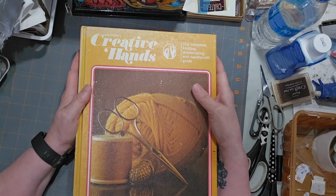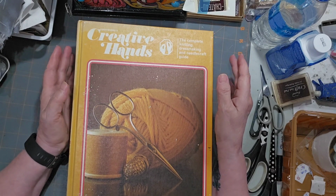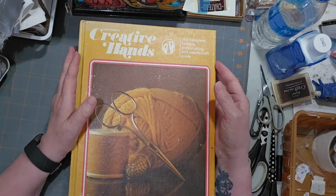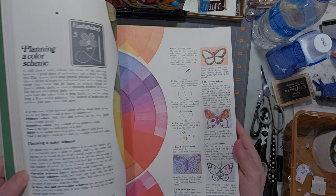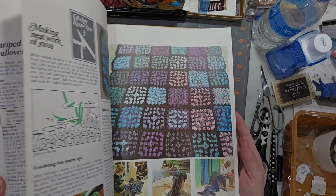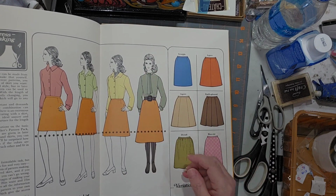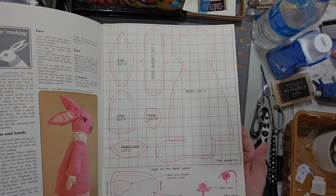So I'm going to start out with the books. I didn't buy a lot of books or papery stuff, only because I really need to focus on using a lot of stuff up lately. But for 50 cents, who can resist? Creative Hands, great book with lots of fodder to cut out. This is something Jennifer would just love. Lots of fun things to cut out and lots of great items to use in our art. Like these would make wonderful paper dolls. I would love to dress them up a little bit more. And so there's an opportunity right there.